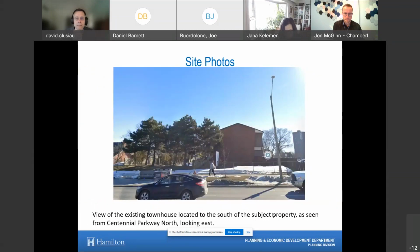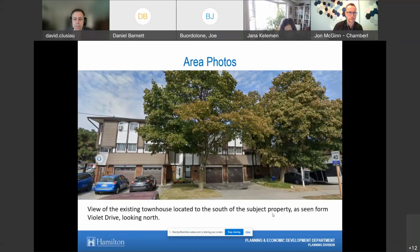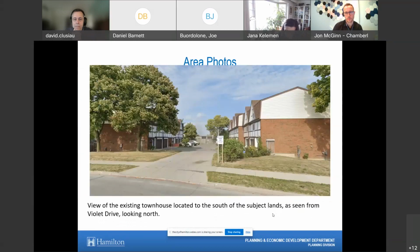So this is a view of the existing townhouses to the south. This is seen from Centennial Parkway North looking east. This is a view of the existing townhouses to the south of the subject property, from Violet Drive looking north. This is a view of some additional townhouses also to the south of the subject lands, again seen from Violet Drive looking north.